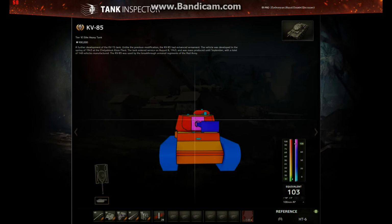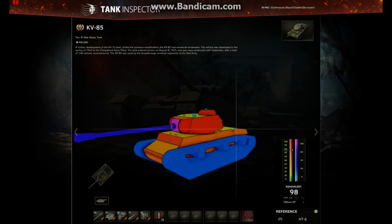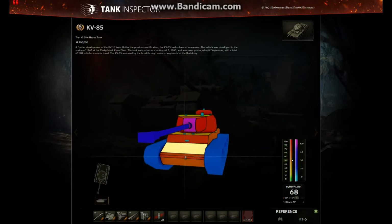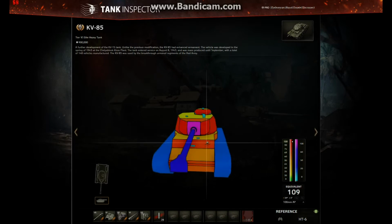The mantlet itself, this pink area, is just the 100mm. It only overlays right at the top and right at the side, but otherwise the center's all open. It's just 100mm. But it's not too bad, the turret, and even the rear of the turret is 90mm. This would be good if you could go hull down in this tank, but with 3 degrees of gun depression, it's really difficult to go hull down in this tank.